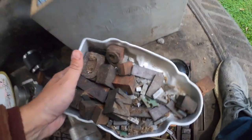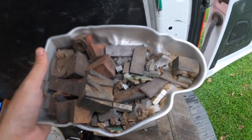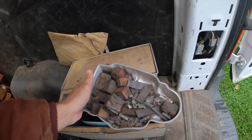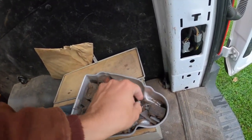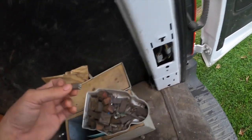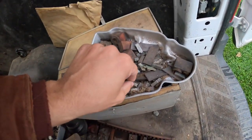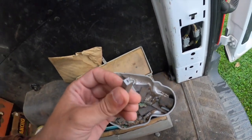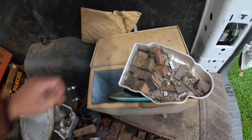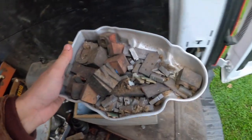This old printer block pieces. I don't know what these small ones are. Oh yeah, they're small, very, very small letters. You're probably not like, that's an H. Yeah, you can see that. That's what all these little metal ones are. I wonder what letter this is. Why did I only spend $7.50 on this? There's a lot in there.